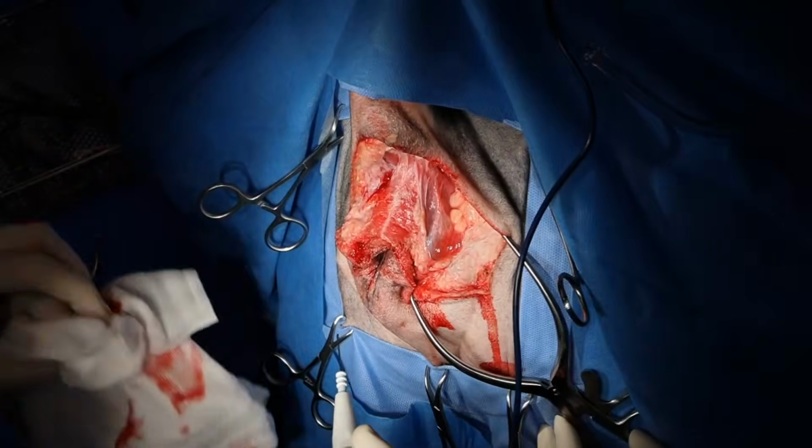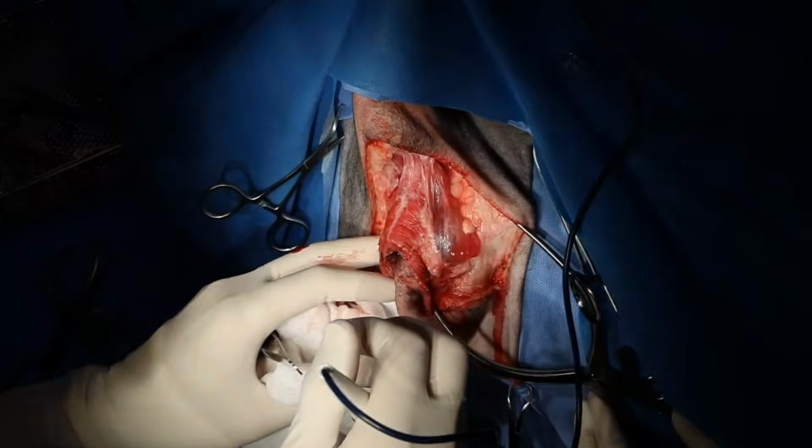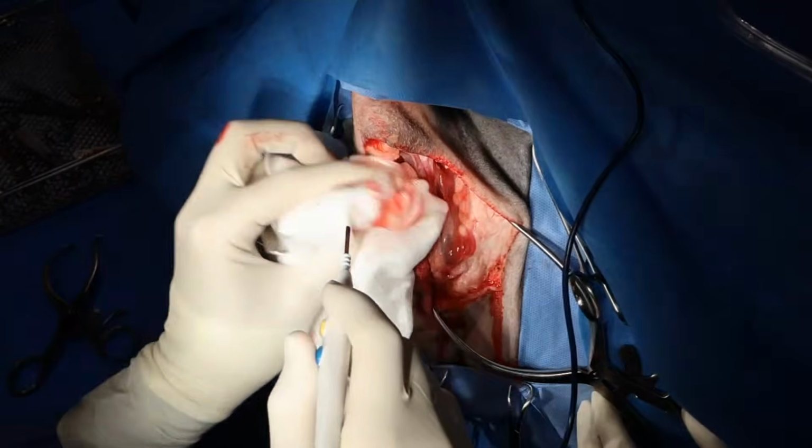Okay. This hernia was definitely... Can I get another set of big Gelpies, please?